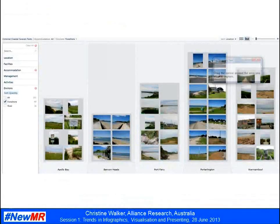Also what it does is you can actually create graphs out of it. So in this case, this is a graph for each of the sites that we covered in the survey. As you can see, I took slightly more photos of the foreshore area at Port Arlington, Warrnambool, and far fewer at Barwon Heads. But it just puts them all together, and you can actually put it into a graphical format if that suits the way in which you're presenting.